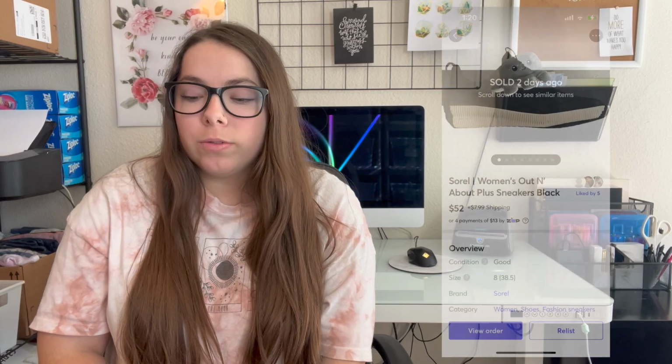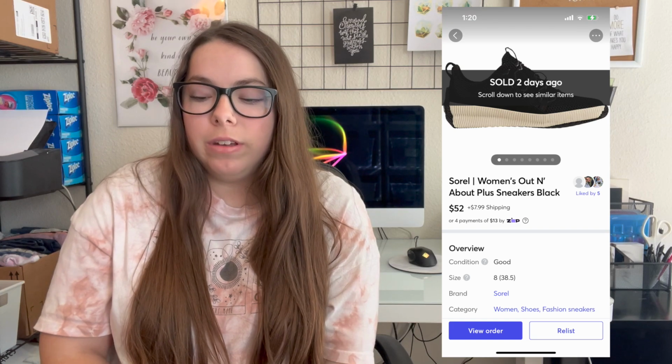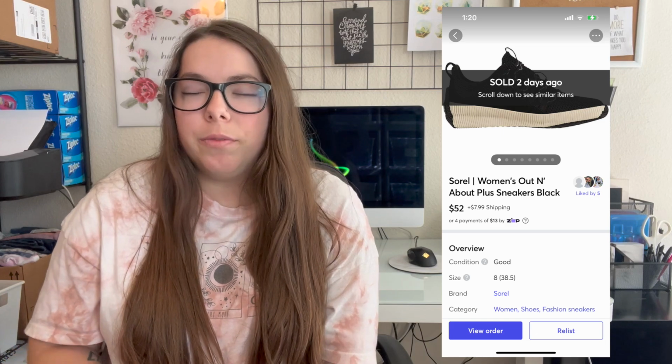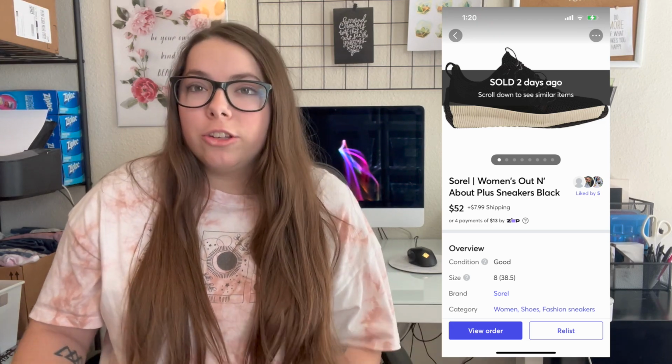And the very last sale on December 4th and of last week was a Mercari sale. This is a pair of Sorel women's Out and About Plus sneakers in black. These sold for $52 with a selling fee of $5.20 and a processing fee of $1.81, and then I was left with $44.99. These are also from a flip lot, and they took about 5 days to sell. These also sold extremely fast.